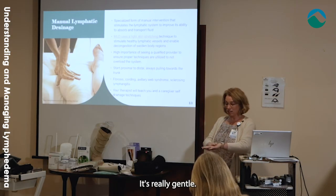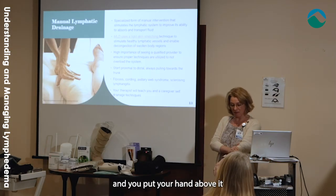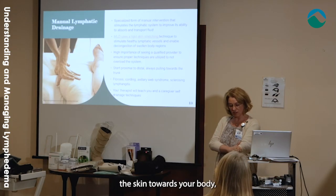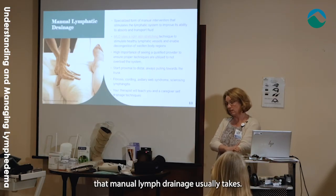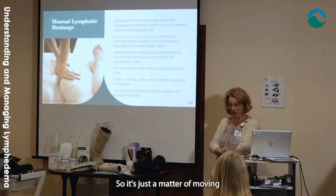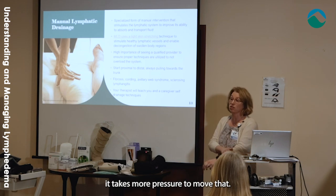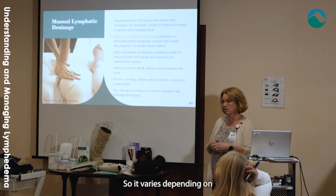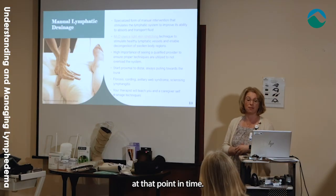It's really gentle. If you find a freckle on your arm, and you put your hand above it and you just stretch the skin towards your body, that's the amount of pressure that manual lymph drainage usually takes. So it's just a matter of moving that freckle. If you have denser, more edematous tissue, it takes more pressure to move that. So it varies depending on what kind of tissue changes you've had in your body at that point in time.